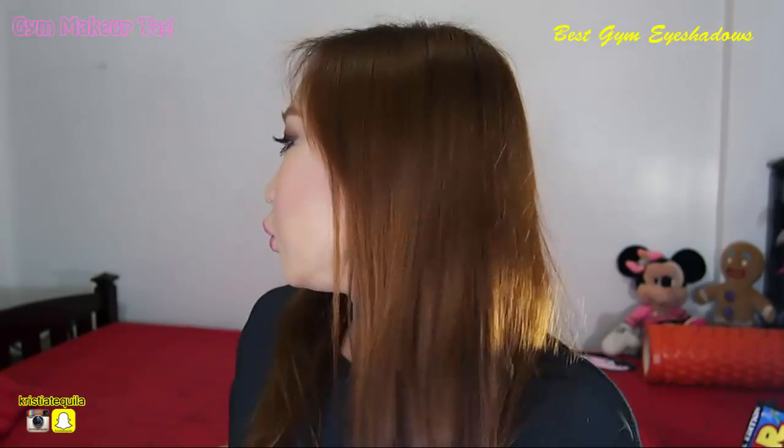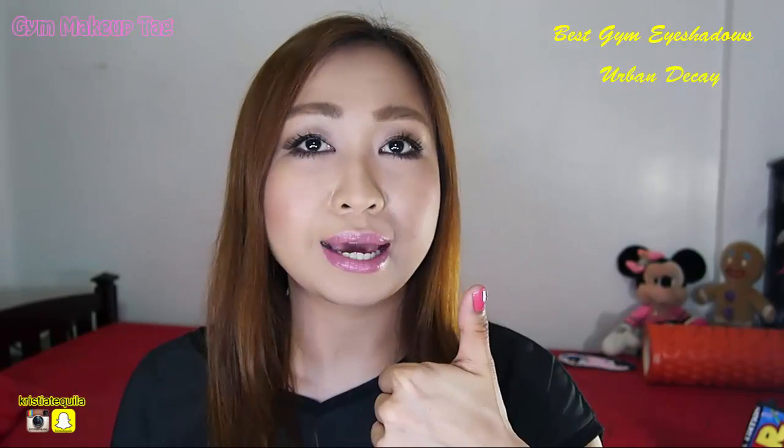So the fifth one would be eyeshadow. For me, there's really no problem with eyeshadows as long as you put a primer. But if you don't use a primer, the only eyeshadows that I can trust would be any Urban Decay eyeshadow and any Lorac eyeshadow. Even if you don't put primers, they just stay put and they look so nice regardless of how much blending you did or how much primer you put on it, even after gym time.